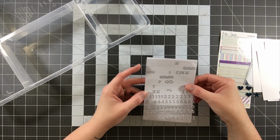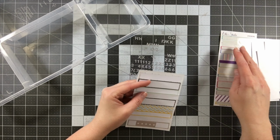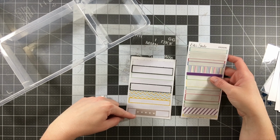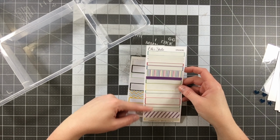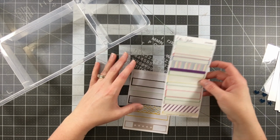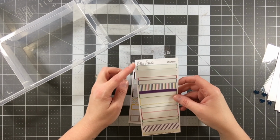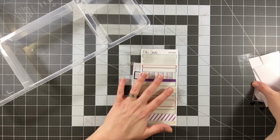So I'm keeping this in the working kit that I'm using. I'm also going to keep these two washi sticker sheets. This one has one full sticker and like a half sticker, and then this one has 3 full stickers left. This was from a Heidi Swap one that came with these glitter alphas, and then this is an Ellie Studio sticker sheet. So I'm keeping these together.